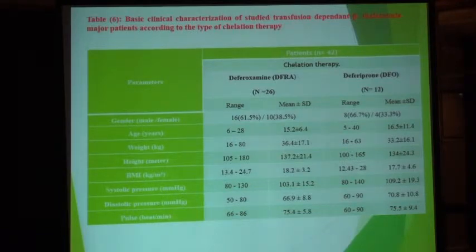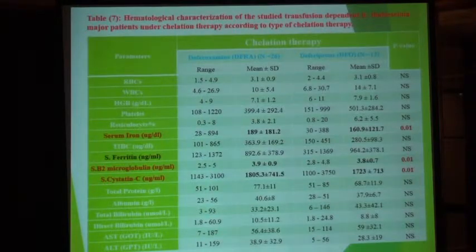According to chelation therapy, our patients' demographic data also showed no statistical difference. However, regarding serum iron, patients on DFO had an iron overload compared to those without DFO, with a highly statistical difference. Also, the urinary markers, serum beta-2 microglobulin and cystatin, represent higher levels in those patients on DFO therapy than those without DFO therapy, with high statistical significance.